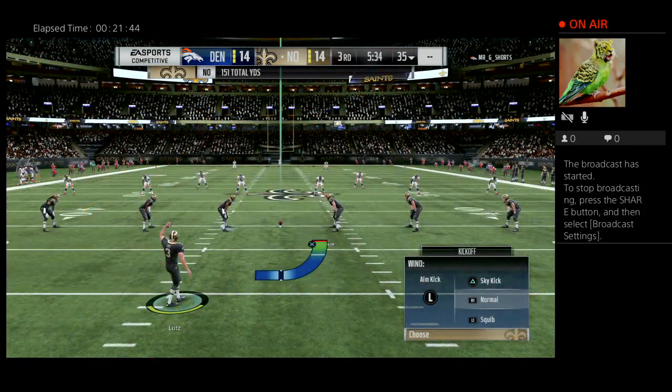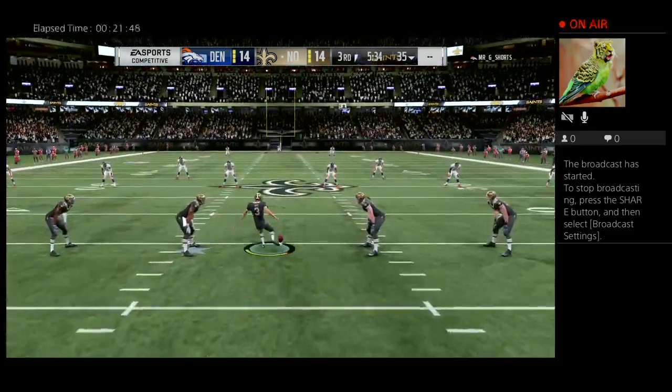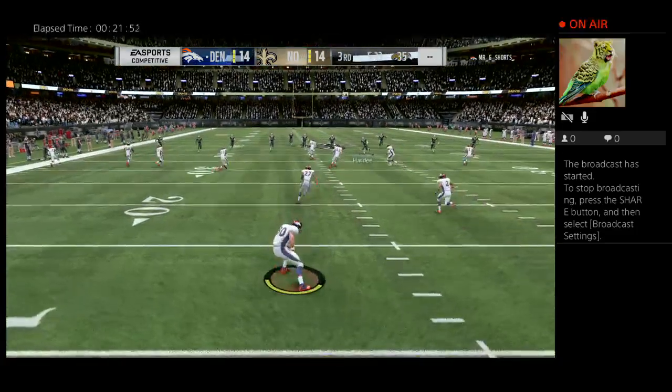So all square here in this 3rd quarter as the kick's away. This will be taken short.